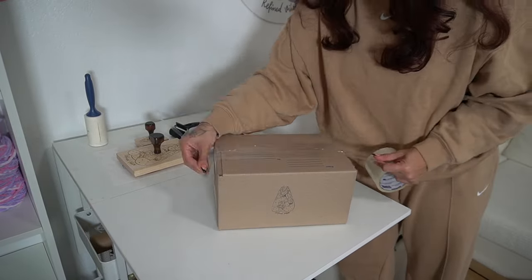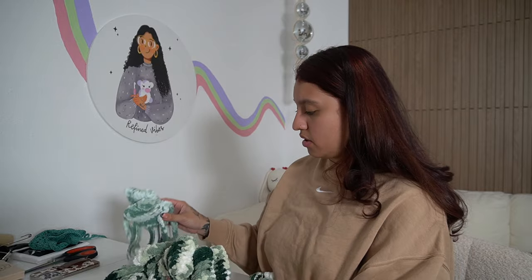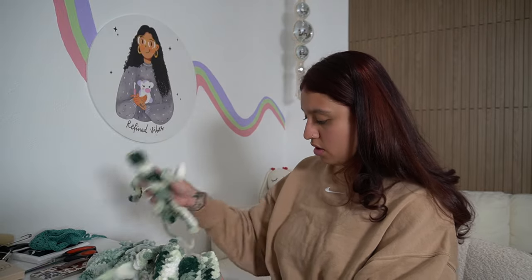Yesterday, I made all of these leggy froggies. I think I told you guys earlier, right? I have 1, 2, 3, 4, 5, 6, 7, 8, 9 that I need to put eyes on and embroider their faces and stuff. So let's get into it.